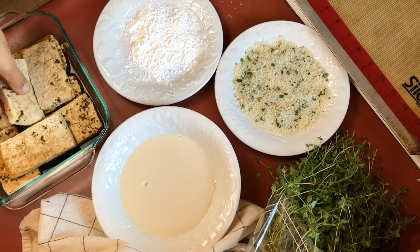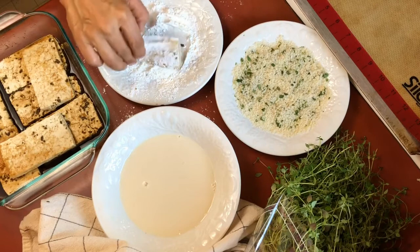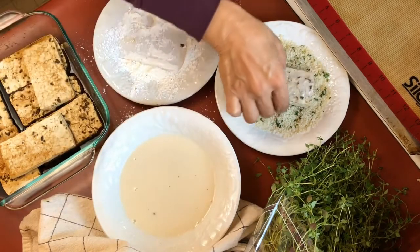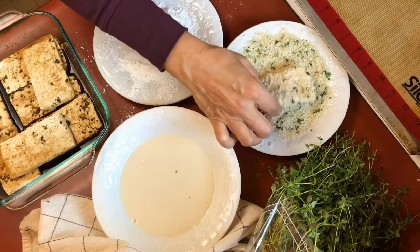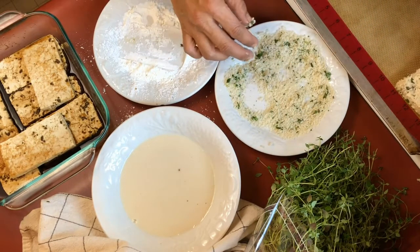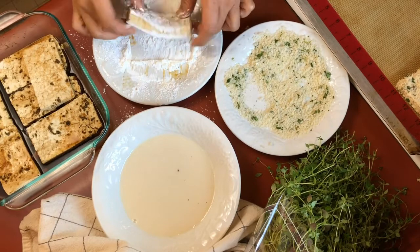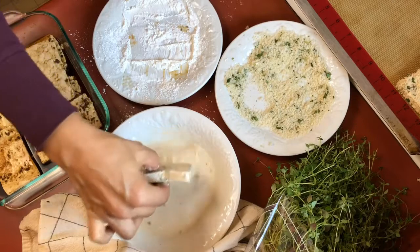So now that our stuffing is all made, we'll return to the tofu, which has been marinating for a while. And I have 3 dishes here, one with cornstarch or flour, one with plant-based milk, and another one with panko breadcrumbs that I added some more of that fresh thyme to. So you can see I am first dipping it in the cornstarch or the flour. You can use either one, and I'm not sure which one I used here, but cornstarch works especially well. And then you dip it into the milk, and then you bread it with the breadcrumbs.